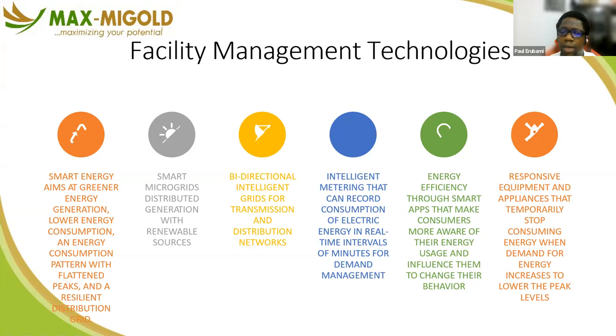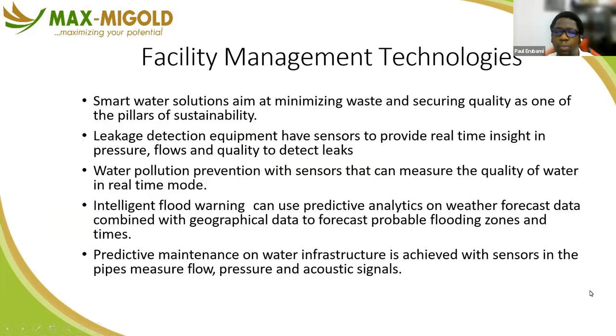So technology has a lot of advantages. You know, we have appliances that temporarily stop consuming energy when the demand or the peak is being reached. If you're a non-priority piece of equipment, you're programmed to just shut down and allow the peak not to be exceeded. Water solutions, minimizing waste and improving the quality of water in our facilities. There are systems for monitoring waste and water leakage in our facilities.